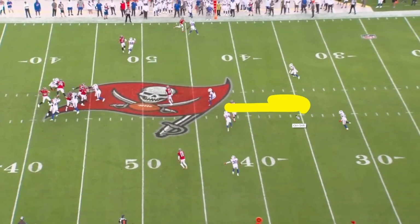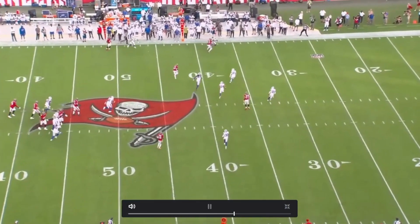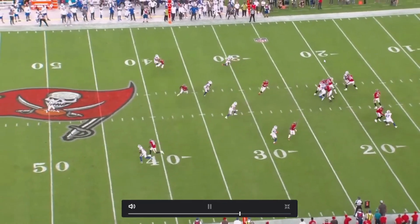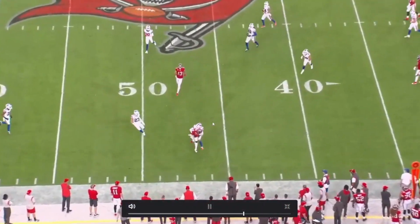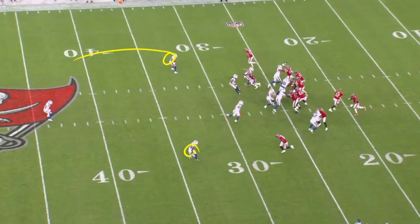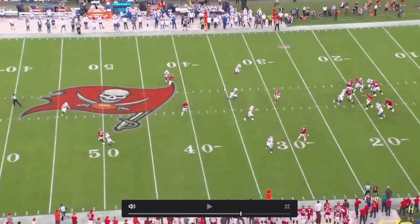So it's really nice. And then kind of same thing here. Again, same level concept. Gronk's getting the attention. That's going to open up Godwin and others underneath. And obviously it's a big play. Yeah, a lot of it's just drawing attention to other sides of the field and then opening up areas underneath. Because that's what this offense is all about. Everyone's scared of the deep option, so everyone keeps sending usually two or three safeties deep. Something's got to give. Don't get beat by the deep ball, make them earn it underneath. And Brady's just taking it.